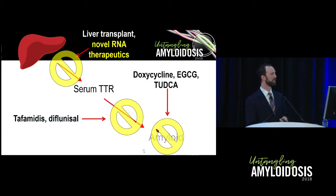And so if we look at where we are with this currently, reduction of TTR synthesis has been primarily accomplished via liver transplant. Not in wild-type TTR, of course. Doing a liver transplant in someone with wild-type TTR is not going to help anything, but this has really been done for patients with mutant TTR, with the idea that this liver is making abnormal TTR protein that's much more likely to form amyloidosis. If you take that liver out, give them a normal liver that's now making normal TTR, can you affect the course of the disease? We don't have time to get into this today. The answer is yes, but it's clearly not a home run.